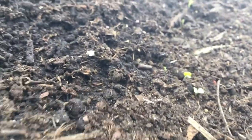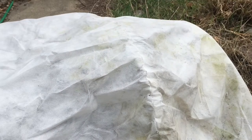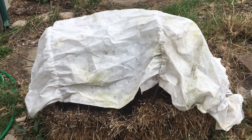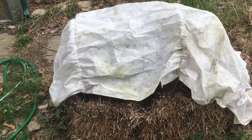So what I've done, let's see if we can pull this back a little bit. Can you see that? Oh, let me get it in here. Look, some teeny weeny lettuces coming up. I planted lettuces, cilantro, spinach. And I'm hoping this will be a cut and come again situation. We'll see. It seems like it dries out faster than it should, so I'm going to give it some water now. And that's about it for today, people.